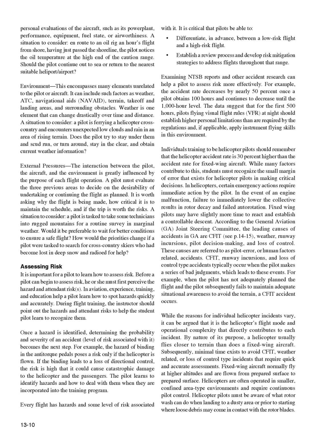External pressures. The interaction between the pilot, the aircraft, and the environment is greatly influenced by the purpose of each flight operation. A pilot must evaluate the 3 previous areas to decide on the desirability of undertaking or continuing the flight as planned. It is worth asking why the flight is being made, how critical it is to maintain the schedule, and if the trip is worth the risks.